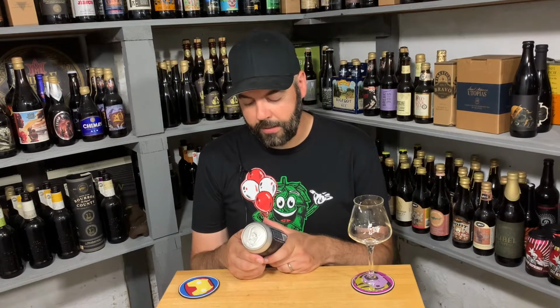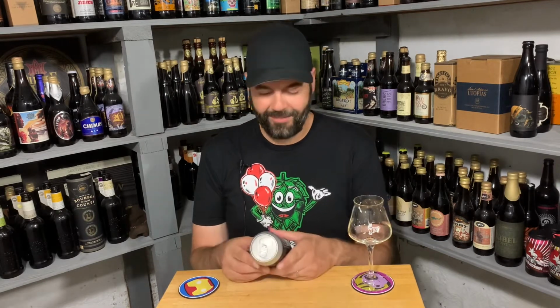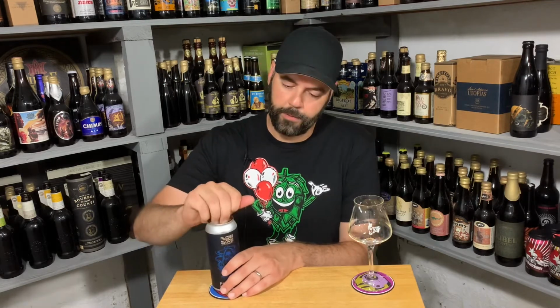Especially ingredients. So it's got the Valiant coffee beans, vanilla beans, maple syrup, and other natural flavors. And like I was saying before, this is one of those beers that'll get you where you need to go. 16 ounce can at 13.1% ABV. Let's get into it.